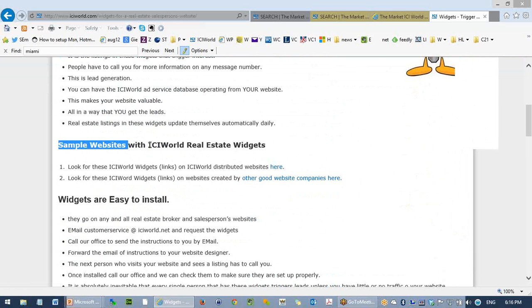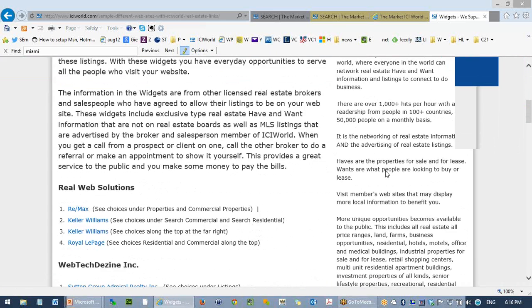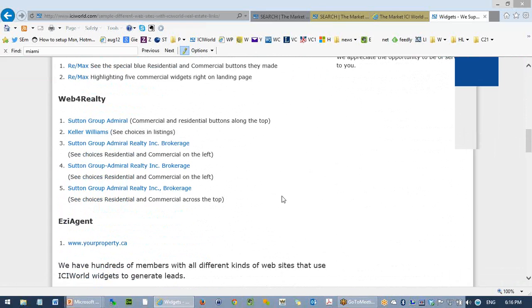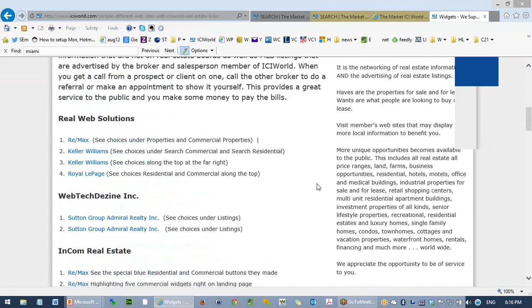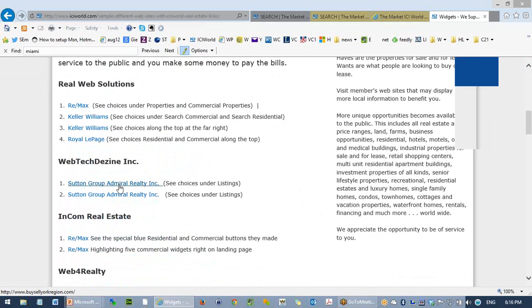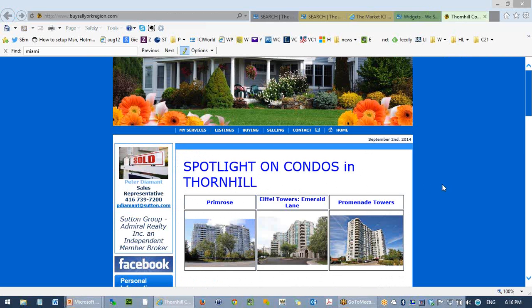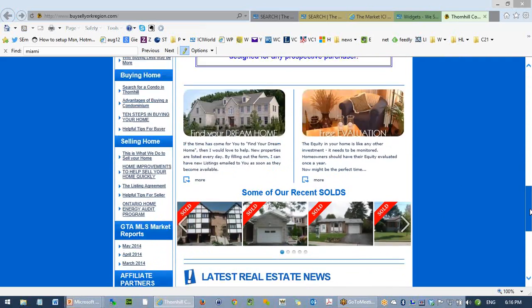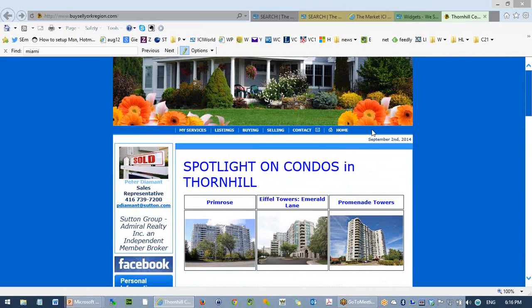Watch this. There's sample websites with these widgets, and we actually support all websites with these widgets, and we're going to show them to you, and you'll see Real Web Solutions, Web Tech Design, Income, Web for Realty, Easy Agent, and others. And I'm just going to take one example off of this particular one, Web Tech Design. Now, this is a sample website. It could be anyone's website. It's not the design that I'm talking about. What I'm talking about are the spark plugs. These are spark plugs, people. These are spark plugs coming from ICI World. If you don't have ICI World, you don't have these.